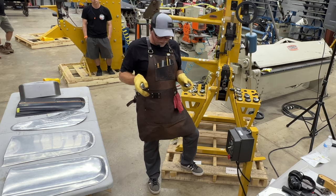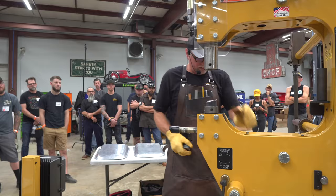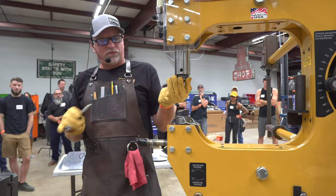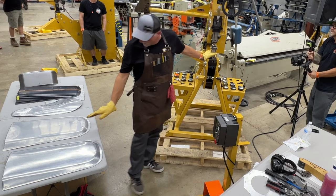Those are the only two ways that you put shape into a panel: by making the metal thicker or thinner. If you're making it thicker, you're shrinking. If you're making it thinner, you're stretching. And that's called shape. If you want to put form in a panel, form does not change thickness. We're going to be putting some form in that panel, and we're going to do it with that piece of tube that I have clamped to the table over there. We're going to form this radius. That's just form.